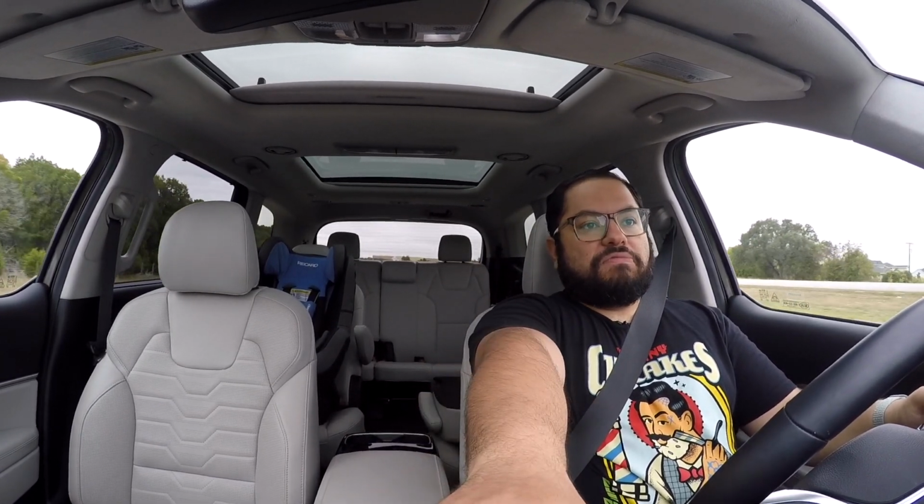It's a touchscreen, which you guys know I'm not a fan of touching it, but it's fairly within reach. The menu systems are easy enough to understand, get through. Again, you can control a lot of things here on the steering wheel. It works well.